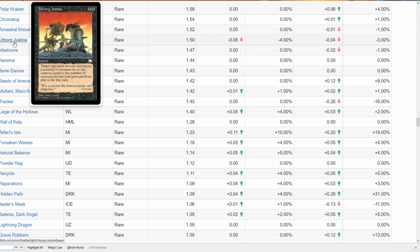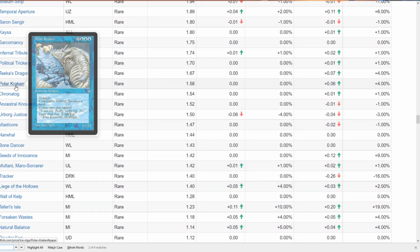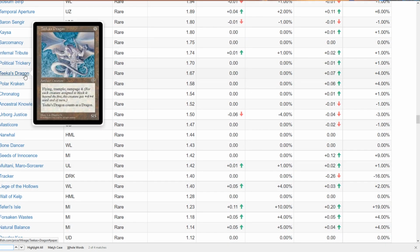Urborg Justice is a great card. I've used this in Teysa decks before to make opponents sacrifice all their creatures. Polar Kraken, just because of the mana. Tika's Dragon, just because of the mana.